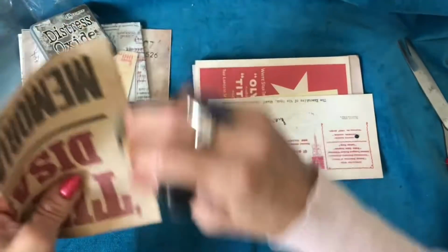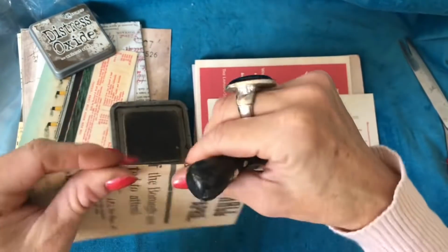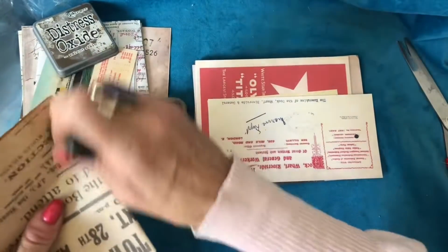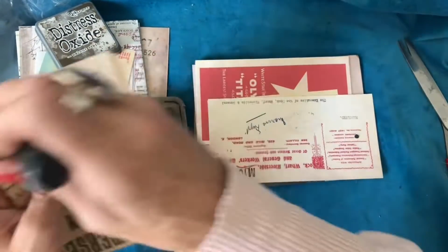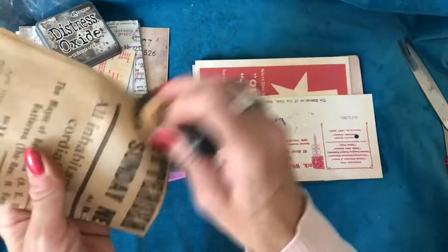And obviously, I've concentrated on those fold lines again. So fold it in this way quickly. This is just very rough inking, just to demonstrate. But hopefully this is going to look quite vintage once we open it out.